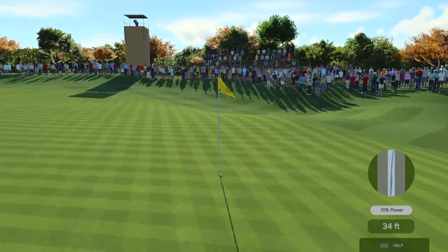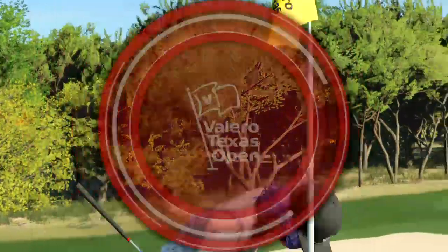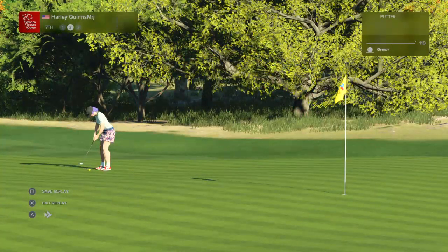That is hunting for the hole. And that's a long-range bomb. And rest assured, their rival will be looking over their shoulder. Well, I think that warrants another look. Let's see that again. Have this one on repeat.